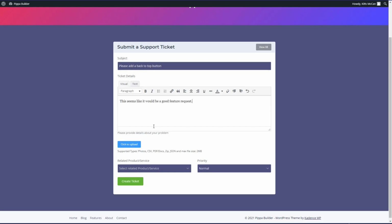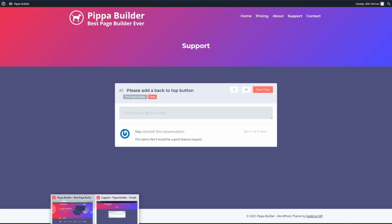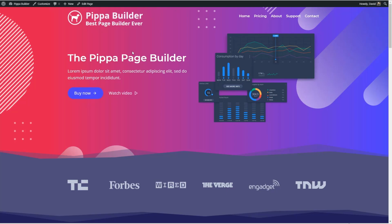And this is the form that users see by default, and they can add screenshots or whatever if they need to. And then they can choose the product, and the user can choose a priority. So if the user feels that they have a site down or they're on a deadline or whatever, they can let you know that. And then we create the ticket. All right, so now let's go back and take a look from the support person's point of view.